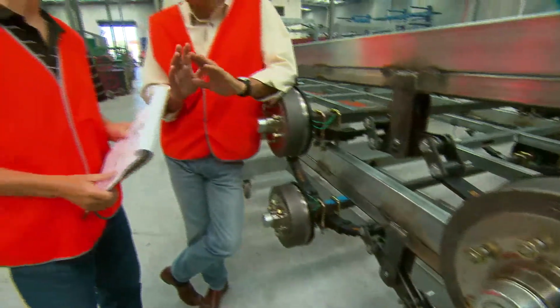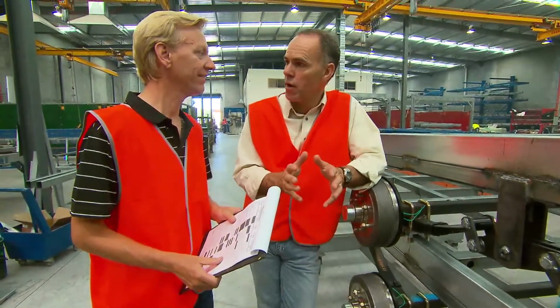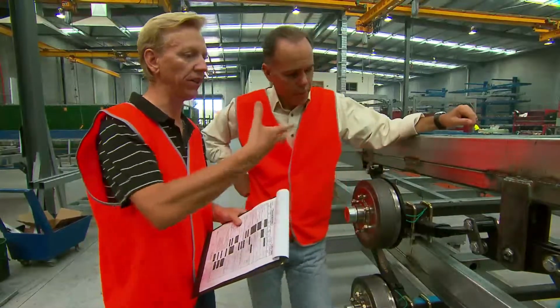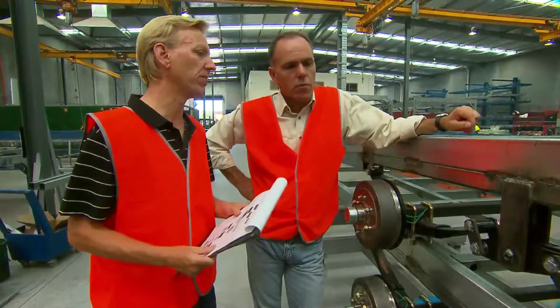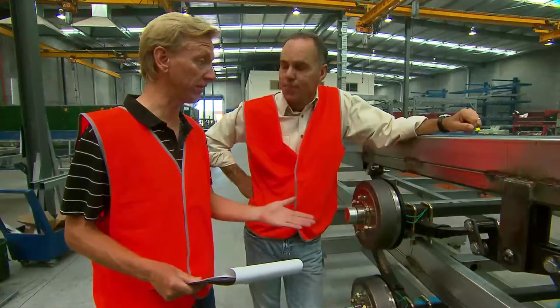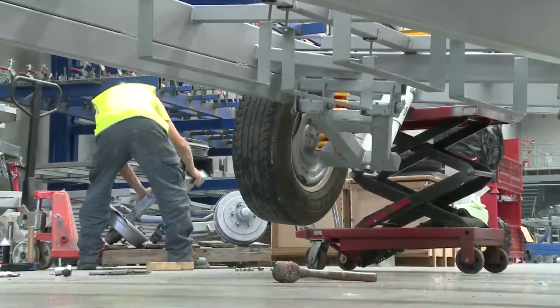Craig, you must have a huge variation in the demands from the various manufacturers that you're making chassis for, especially in this area with axles and suspension. Yeah. There's always variations, but we take that on board and we can offer any variation available on the market for our chassis. We have the modern rubber suspension, the fully independent suspension, load-sharing suspensions. It's almost endless, isn't it?